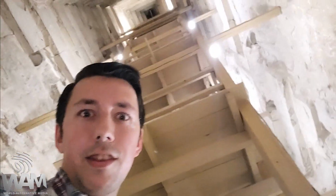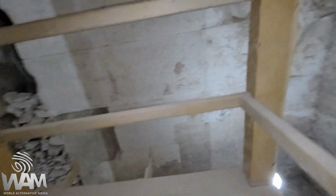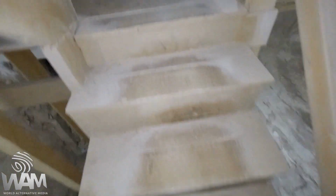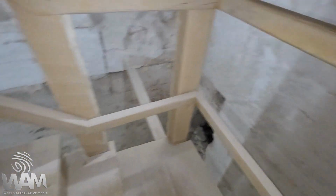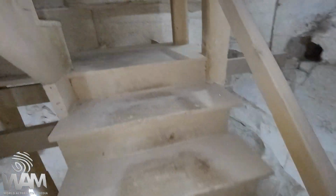All right, my friends, time to go up towards the bats. Let me just say this isn't the most well-built, stable thing I've ever seen. I did spend enough time in school for architecture and engineering to know that this isn't well built.